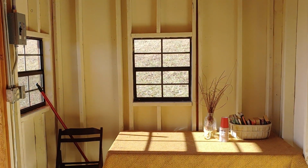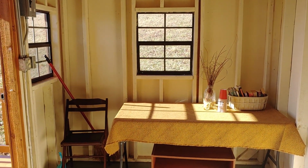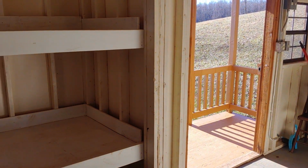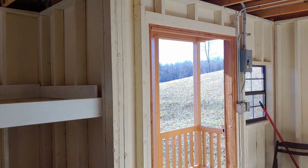Very minimal. We'll rent these for $30 a night. And like I said, they're quite popular. It sure beats living in a tent, that's for sure. So let's take a little look outside.